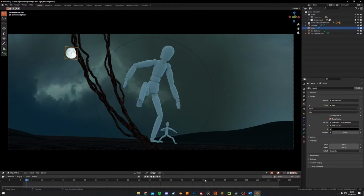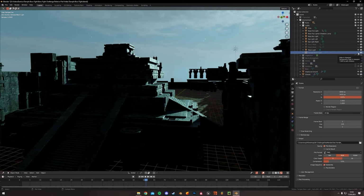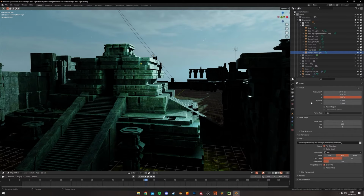The next thing I did was adding lights to see how I could best light the scene to get a look similar to the AI images. So I added a blue colored sun lamp as moonlight. I also added a large rectangular light for the right side of the temple to enhance the moonlight in specific places. This is not really realistic, I know, but I thought it looks better that way.